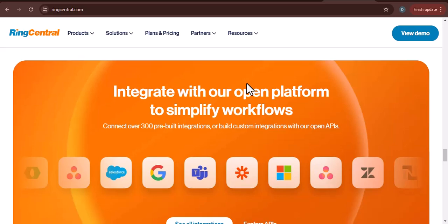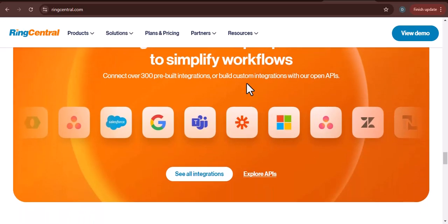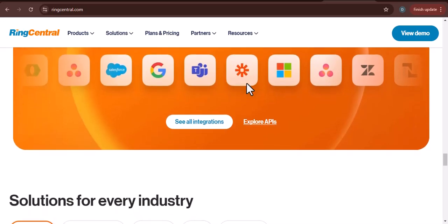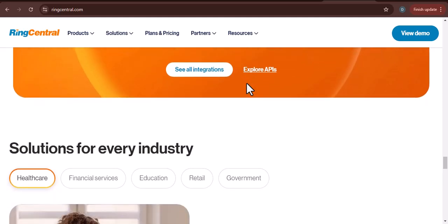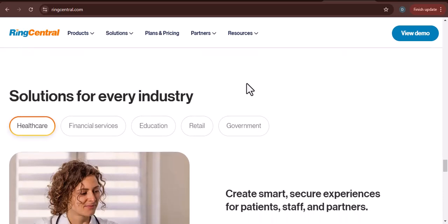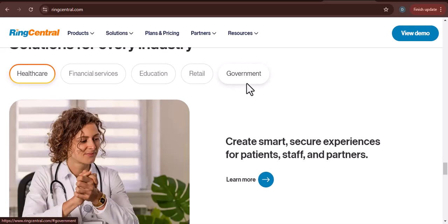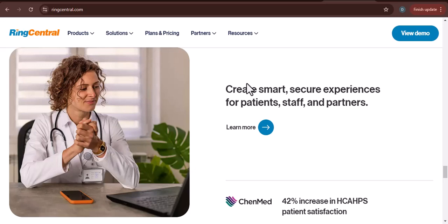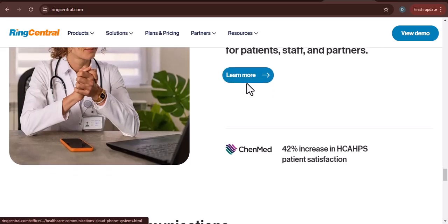Real-world examples of RingCentral call tracking. Let's explore a few real-world examples of how businesses have used RingCentral call tracking to achieve their goals. Example 1. Lead generation. A small business owner wanted to increase website traffic and generate more leads. They created a call tracking number and assigned it to their website. By tracking calls to this number, they were able to identify which pages on their website were driving the most interest and optimize their content accordingly.